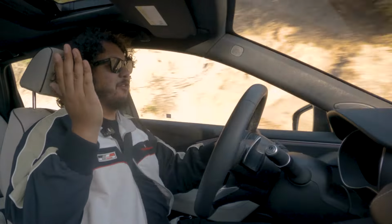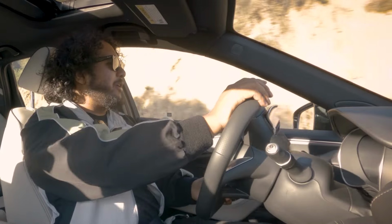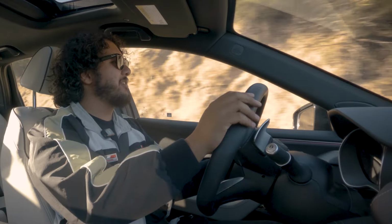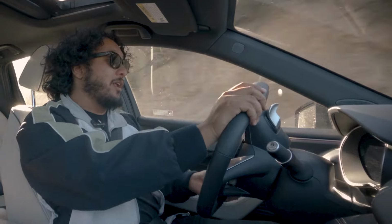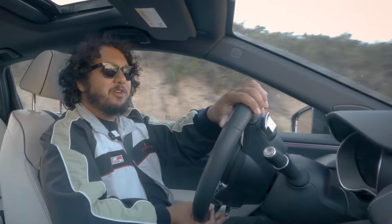Problem is, as soon as I leave my little parking spot and I go for a little rip, it shifts me at redline. I'm not doing anything, and I'm in manual mode. Immediate, terrible gripe. I'm on a twisty road. I don't want the thing to shift for me. I want it to hold a gear in some of these sections. And then when I want to downshift, it's not quick enough to respond. There, it's just denying me a shift.